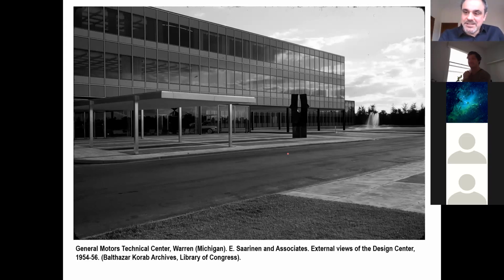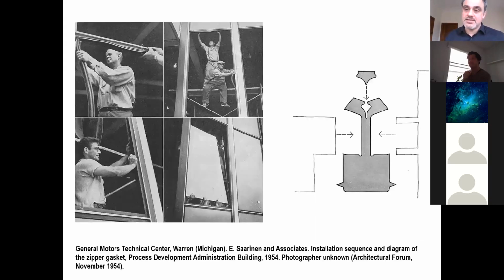So in this particular project, General Motors, being the client, said, well, you know what, why don't we just install the curtain walls like we do in our windshields? And so they did. They pushed this product idea onto the architect. The architects worked with it. They developed it to become suitable for a curtain wall in this case. And they did exactly that.